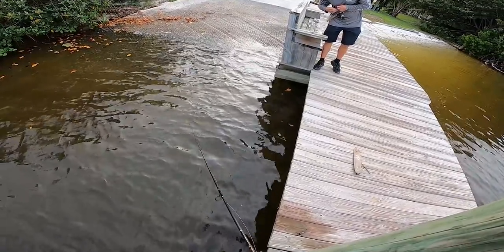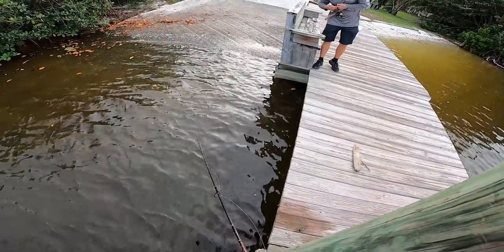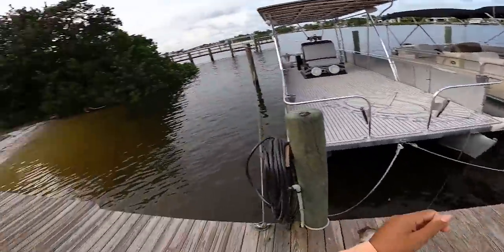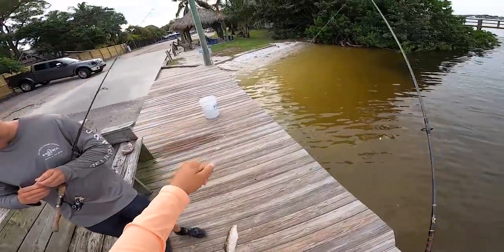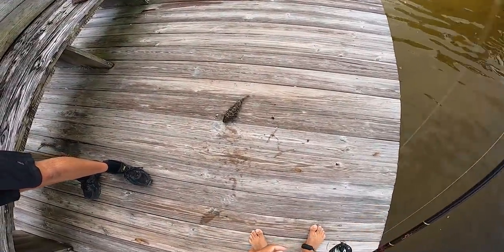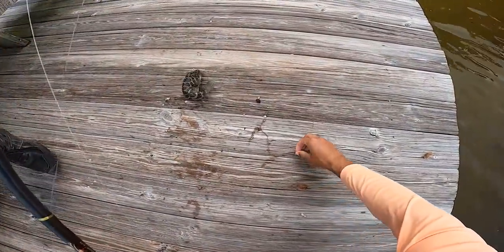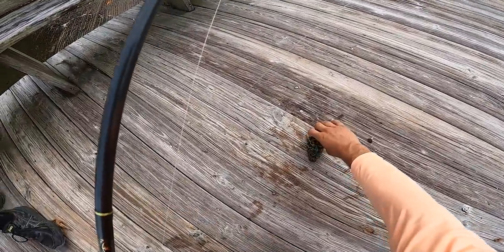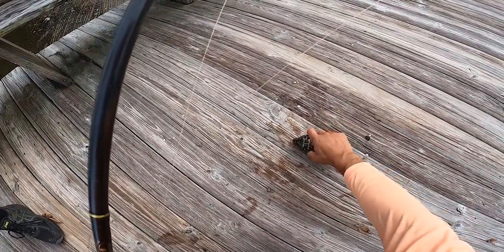Oh, he's on it. He got it. Whoa. Dude, he was pulling hard. That's a unit. Wait, what did he just cough up, Jay? Was he eating oysters? Look, he was eating little clams and oysters. Get him in the bucket, though. That's a nice one. That one will feed too.